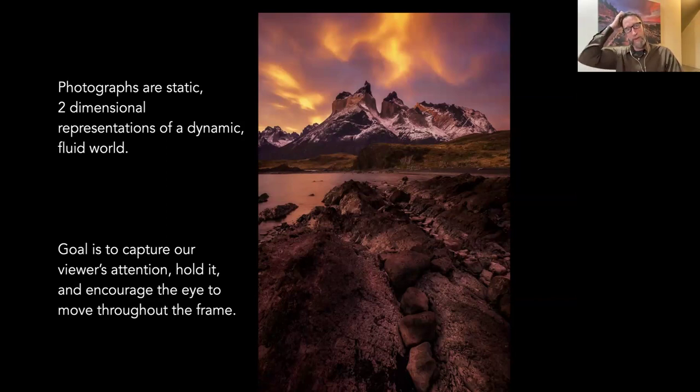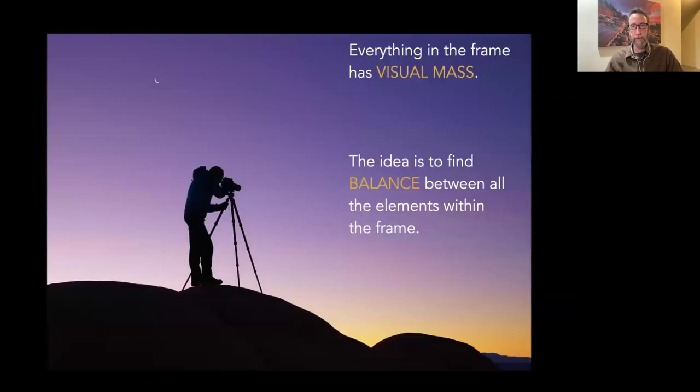One of my goals is to create an image that makes the viewer feel like they could step right into the scene. What does it feel like to actually be sitting here on these rocks, or walking into this scene? I think those are the types of images that really capture the viewer's attention and hold their eye, providing enough for the viewer to move through the frame.